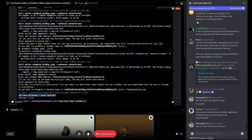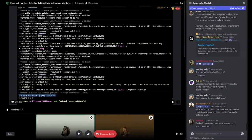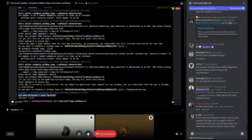It's just to give you guys something to use. Is the foundation working with law enforcement to locate, prosecute, and recover stolen funds? There are actually a lot of people working with law enforcement, Secret Service agents, Interpol. I think there's a pretty high probability that the people are going to get caught, but I won't say anything more on that.